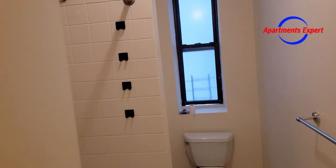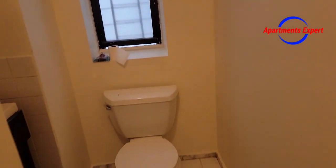Immaculate bathroom. There's laundry in the building. There's a live-in super.